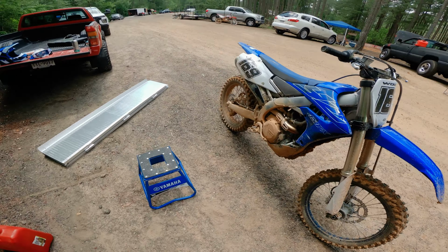I'm not going to touch trails on this thing today. I'm only going to test it on the motocross track. So I'll let you guys know what I think of it as an intermediate rider, what the 450FX feels like on a motocross track.